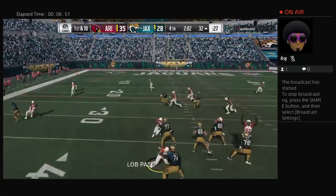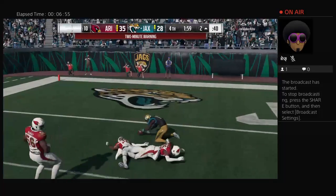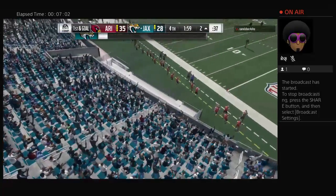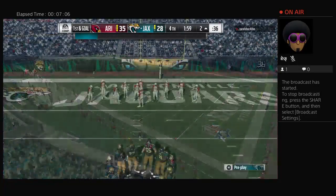Bortles now on first down. His throw caught right around the 6. And they do stop him, but he takes it all the way to the 2. Time for a break. We'll come back, see what transpires after this.